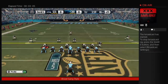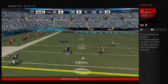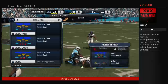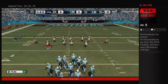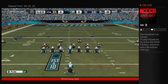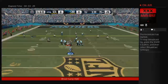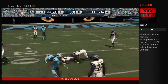The Panthers go with 2 tight ends on this play. Third down and 5. Brown's going to pull in the bullet pass. Coming to the line at the 35. First down and 10. Newton to Olsen.